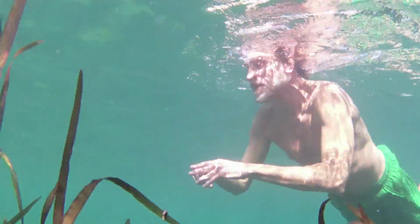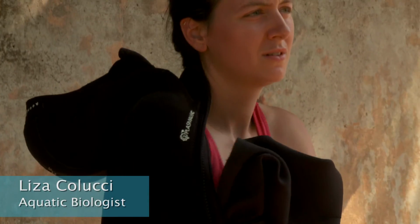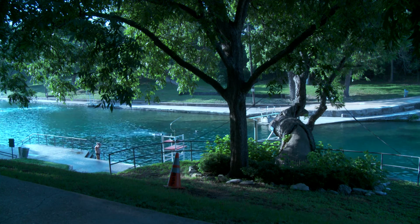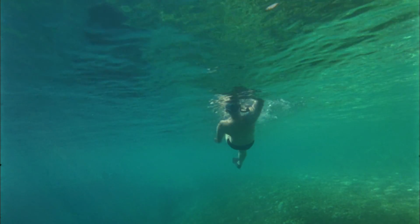So there's plants in Barton Springs Pool because it's not actually just a swimming pool. It used to be a river and part of Barton Creek. And when two dams were built on the upstream and downstream end of it, it created a solitary pool. And once the pool was in place, it was designated as a swimming hole.